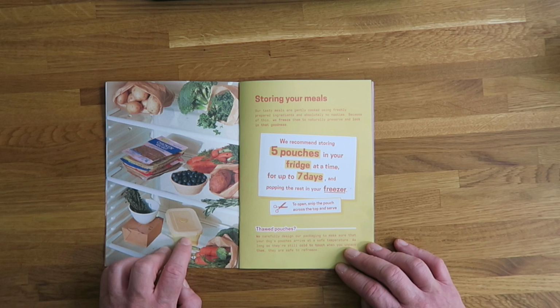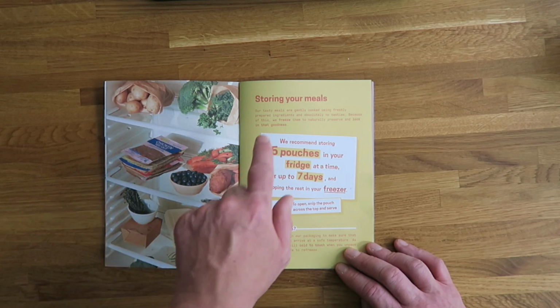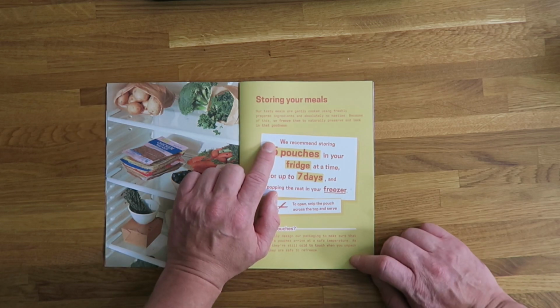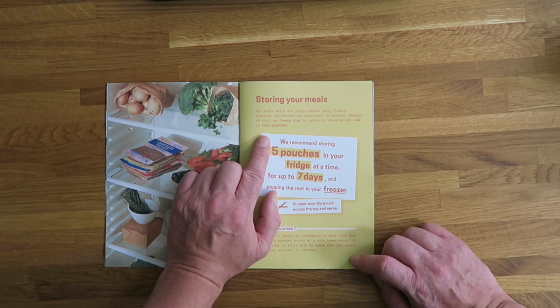Yeah, so you saw that I put them in the freezer. So let's have a look at what the actual guidelines are. Storing your meals. Our tasty meals are gently cooked using freshly prepared vegetable ingredients and absolutely no nasties. Because of this, we freeze them naturally to preserve and lock in that goodness.